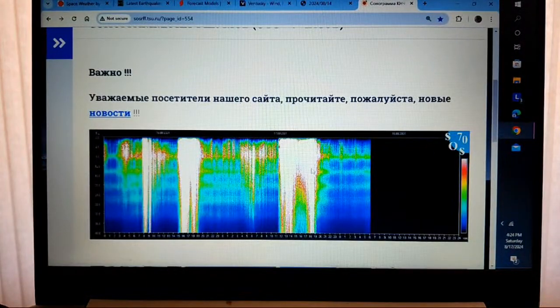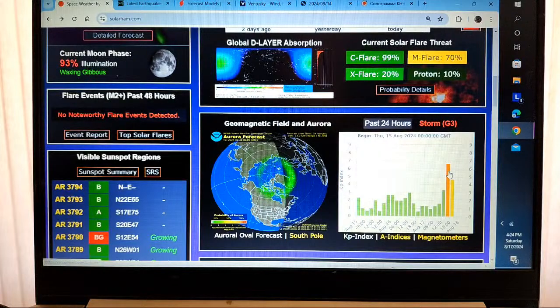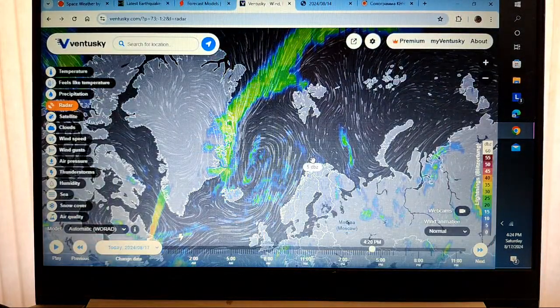Yeah, boom, look at this right here. We just endured quite an event there. Most of the day was pretty mellow here, but pretty soon we're going to see another grinding event because of this G3 that we just took on. All right, so unexpected, but here's how it affects your weather.